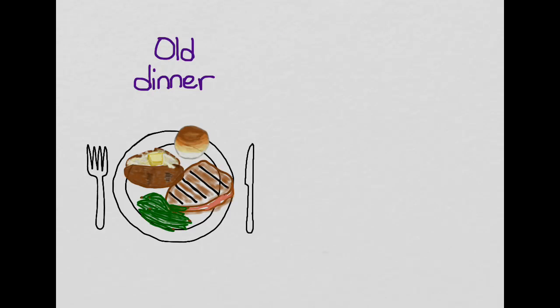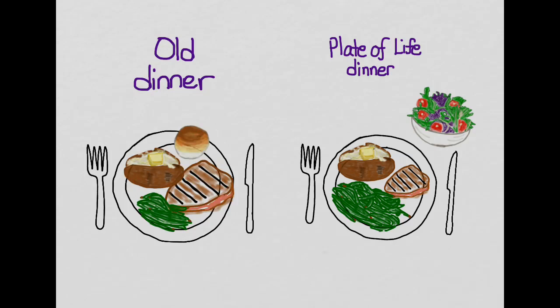Eating according to the plate of life means that half of each meal is composed of vegetables. The way many of us are used to eating, the main food at dinner is the meat, and carbs and vegetables are side dishes. In the plate of life, the main food at dinner is vegetables, and meat and carb are portioned more like sides.